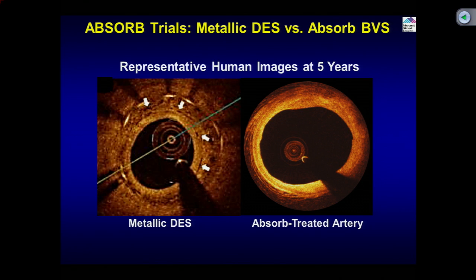But you know, the vessel function starts to return as early as 1 year. So it's already starting to do what it's programmed to do, which is to become discontinuous and allow the vessel to take back over the function as early as 1 year. But all the polymer is completely resorbed at 3 years.